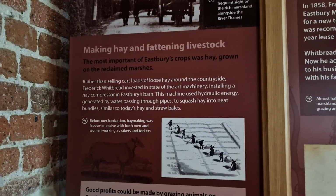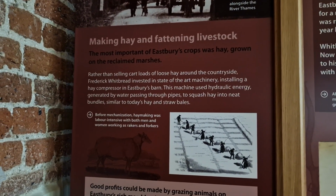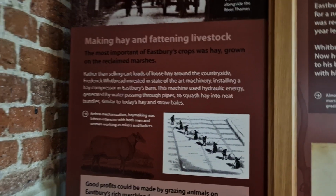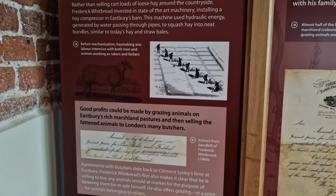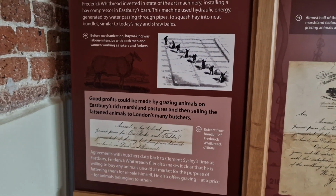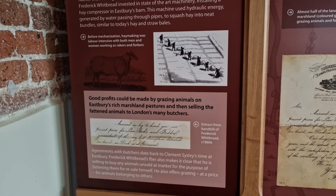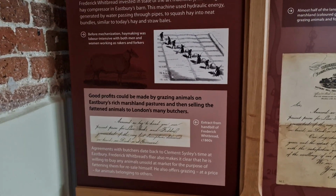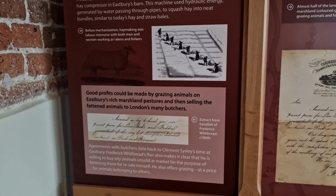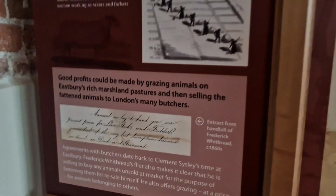Before the mechanisation, haymaking was labour-intensive, with both men and women working as rakers and forkers. Good profits could be made by grazing animals on Eastbury's rich marshland pastures and then selling the fattened animals to London's many butchers. An extract from a handbill of Frederick Whitbread, 1860s. This is what we're looking at here.